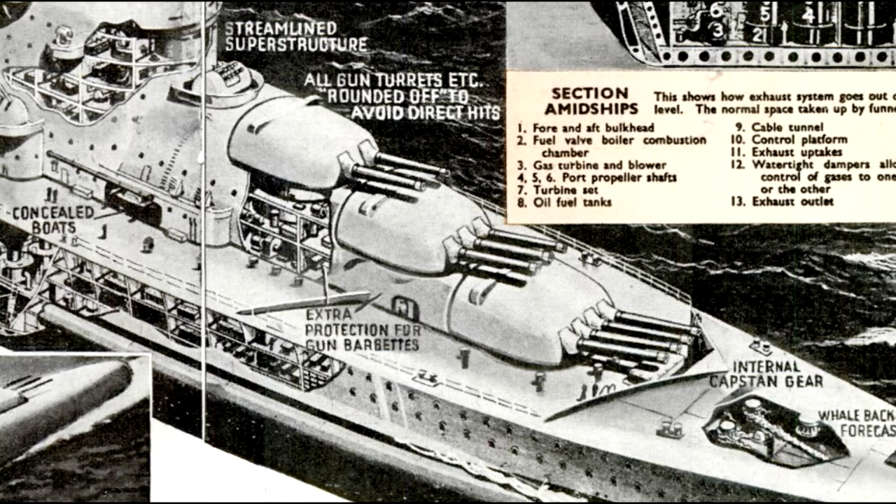So you have a streamlined superstructure. That in and of itself isn't necessarily a problem, because, well, streamlining of superstructures to reduce air resistance was actually historically done. Fuso aside.